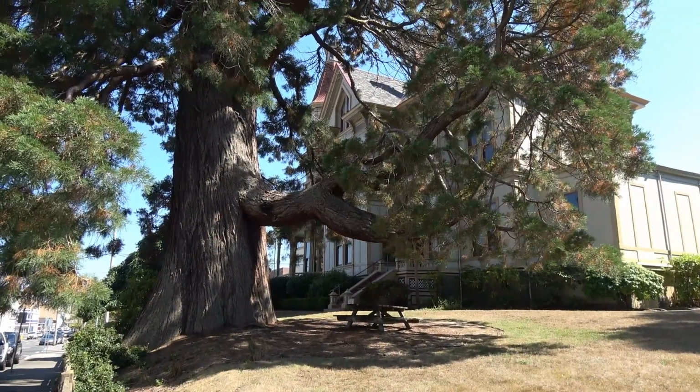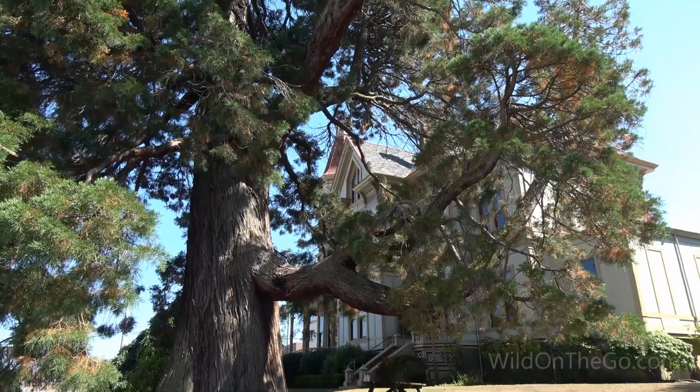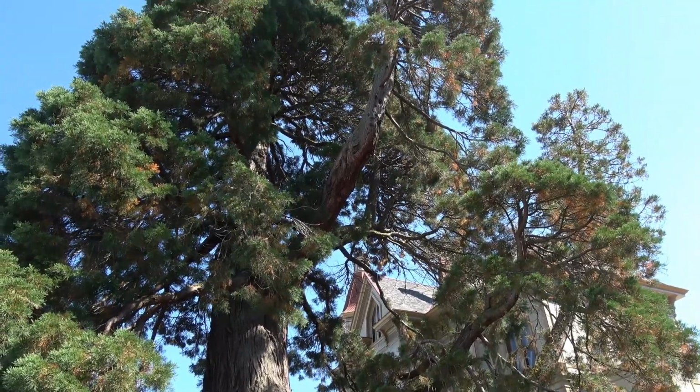George was also an entrepreneur and became one of the area's first millionaires. And his house has been preserved as a museum, and we're going to go have a look at it. This is a giant sequoia tree, and it was planted when the house was built in the 1800s.